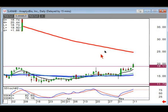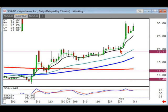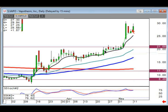RVLV. There's your breakout. There's your potential doji sandwich. There's your potential next target. So the breakouts are very informative, especially if they're coming off a candlestick signal or pattern. There's your J-hook pattern after this breakout.